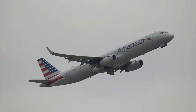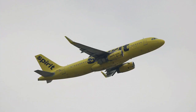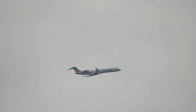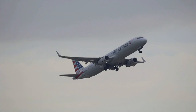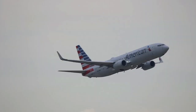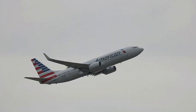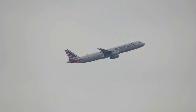Back to our American Airlines Airbus A321s, 910, yes, this time, and a Spirit Airbus A320 in the banana livery, looking great. CRJ on the east side, and then we have this American 321. I love the 321s, so I don't get bored of them. This one here as well. And a logo 737-800, looking fantastic right here, only on the inside for this particular example. So looking very good for this aircraft as well, as we patiently wait for the hard drive.